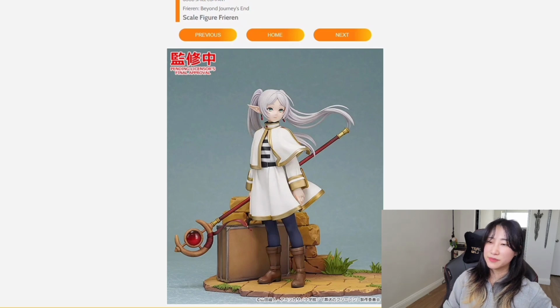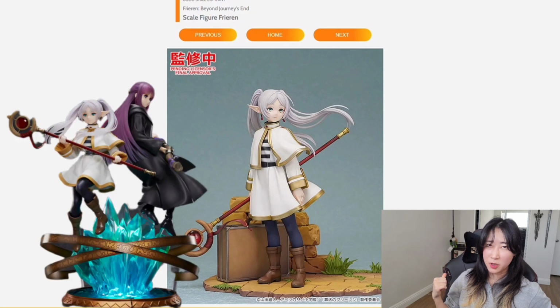A little. I want a Frieren figure, but I don't know which one. For those of you who like Frieren and are getting a figure, which one are you leaning towards? Or have pre-ordered? Should I just keep waiting? Should I have bought that Design Coco one?